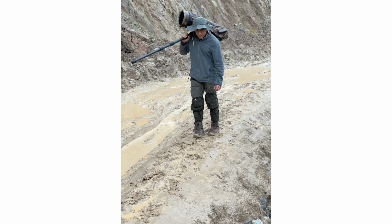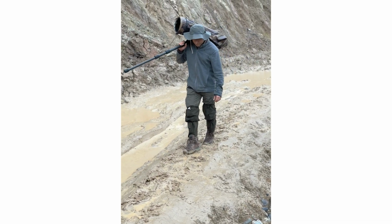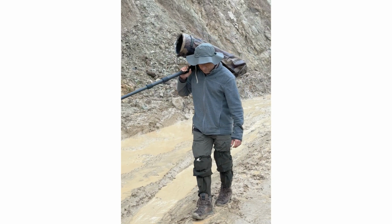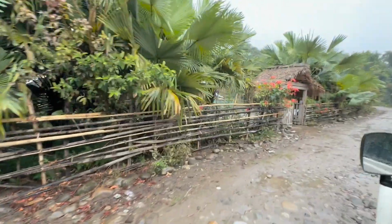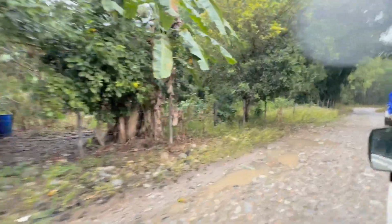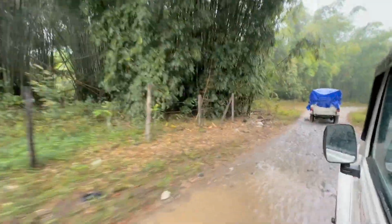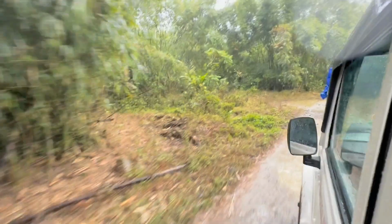Careful here, careful here. Slow, small steps, small baby steps. Yes, yes. So we are now crossing one small Lisu village. Vijoynagar is still around 74 kilometers, and there also we'll get a lot of Lisu people.